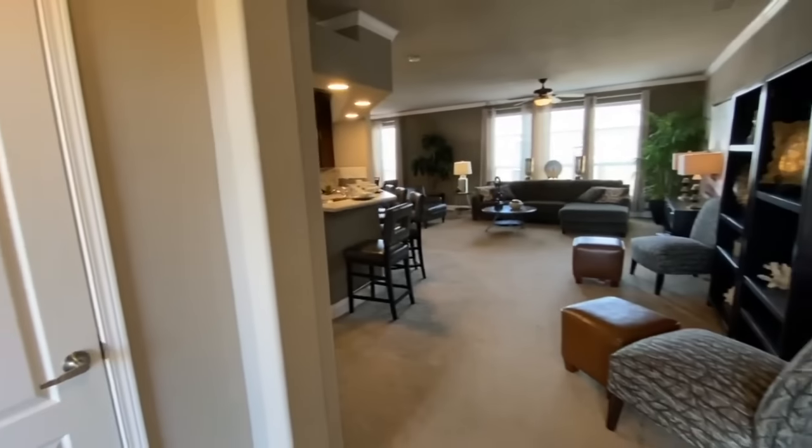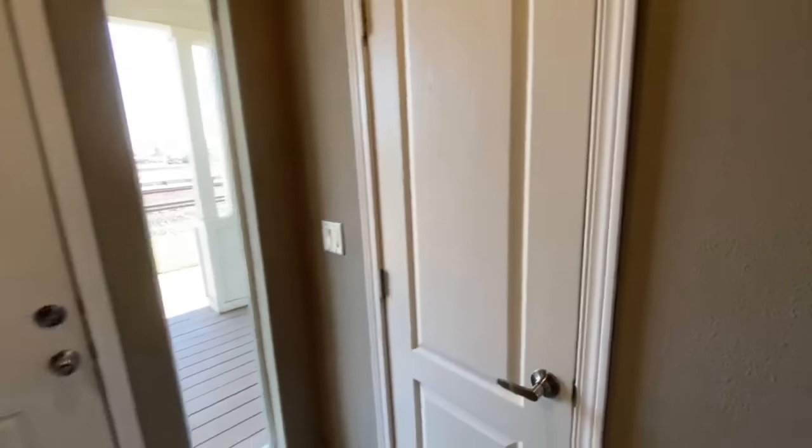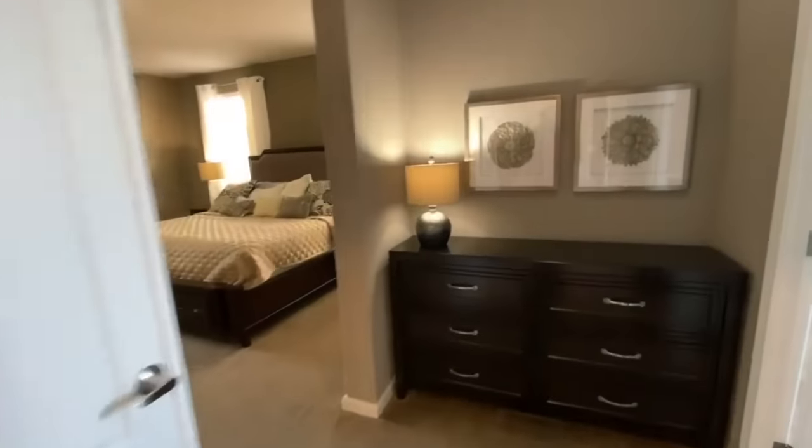All right, this is the Timber Ridge Elite. This is a 2,700 square foot, triple wide manufactured home. All right, so right as we walked in, we ran into a nice little coat closet. The entryway, another big one. Man, these triple wides, I tell you what, they get me.